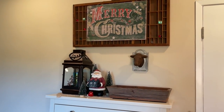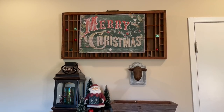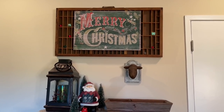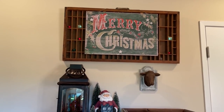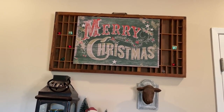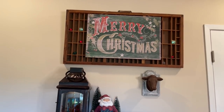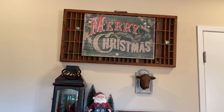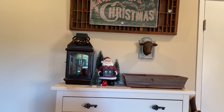So with my sign here, I wanted to create something different than your usual sign. I wanted to create like a layered look. So I added this typewriter's box and filled it in with all my vintage items that I've had over the years, including a couple touches of my own ornaments from my childhood tree. And I layered it with this Merry Christmas sign from the Lakeside collection. Super easy, but very dramatic.